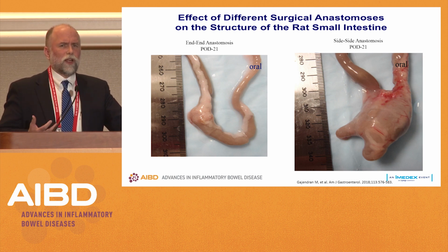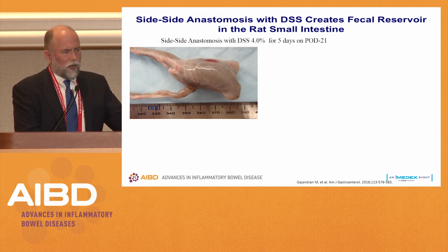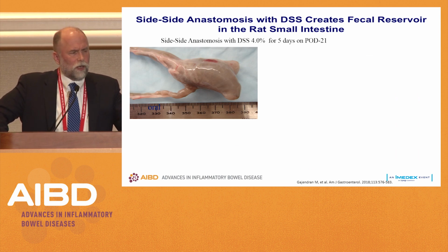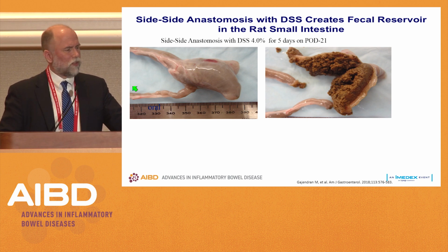I think one of the things we have to remind ourselves is that we don't operate on people typically with a full GI tract. So when people are going in for redo operations, people have perhaps been kept NPO or maybe even had a bowel prep. Some of our animals were given dextran sodium sulfate to mimic inflammation, and what we found here is when we opened this, we had, I think, something a little bit more than small bowel bacterial overgrowth. We had solid stool sitting at this anastomotic configuration. Keep in mind, this is the oral side.